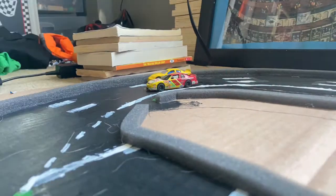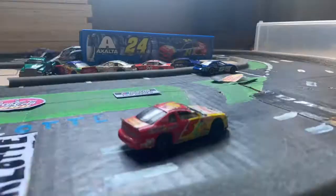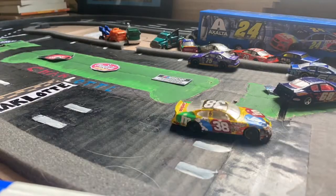But I hope you guys all enjoyed it, as it was a great race here as Terry Labonte and Joe Ruttman battled it down at the end. But Terry Labonte came up on top, and a big crash at the end happened.